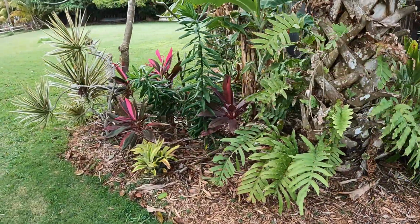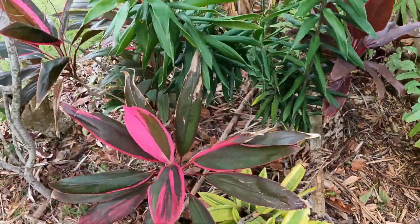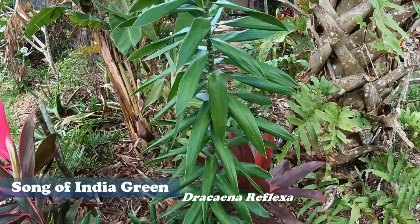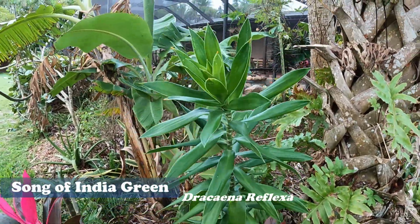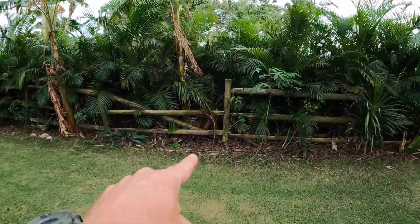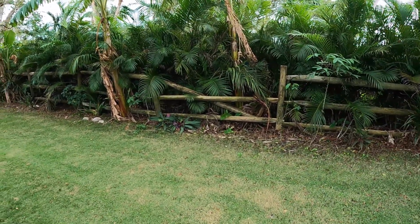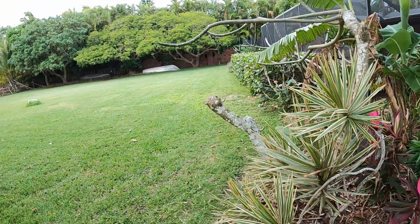We're just popping in more bromeliads. This tea plant has grown a lot. This Song of India. Yeah, it has. It was just a stick when we put it in the ground. Do we have anything over here? We have a couple cassavas on the side here. This is another area where I just pop plants in, but I've actually grabbed a lot of them and moved them to other places.